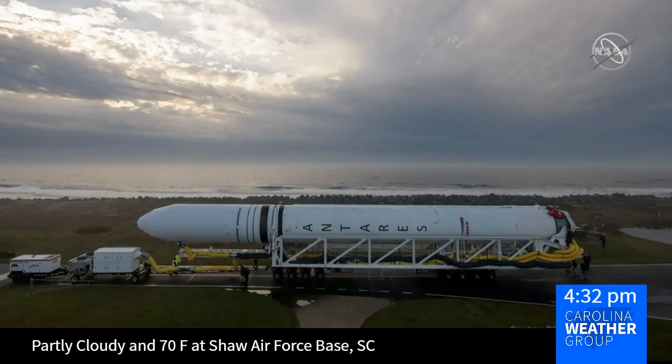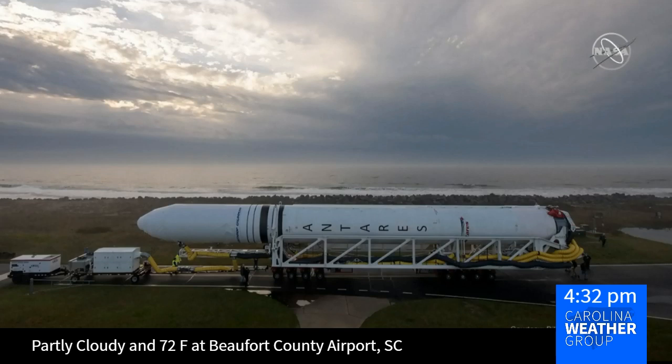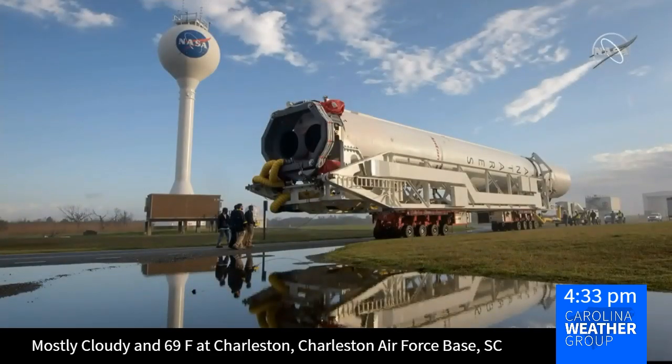We've got the transporter erector launcher there that's being used to roll the vehicle from about a mile from our horizontal integration facility out to the pad. That's a slow process. It goes probably about a mile per hour. It's a pretty slow walk for the folks that accompany it out to the pad. And there's another beautiful shot with the big NASA meatball on the water tower there.